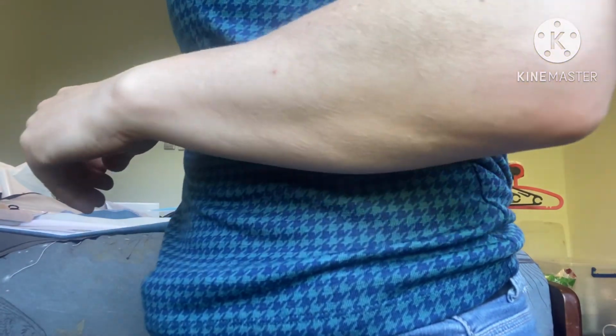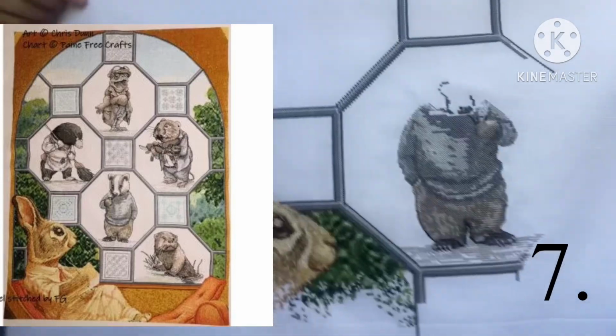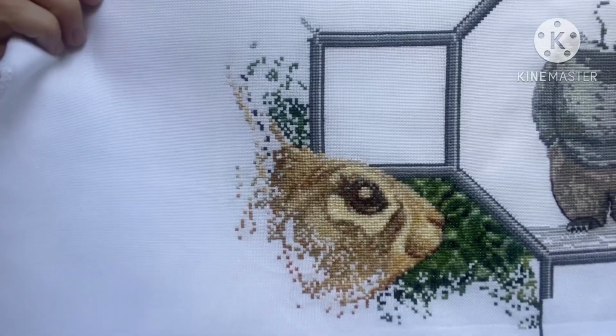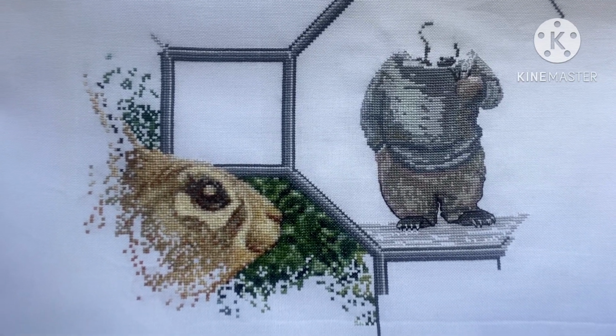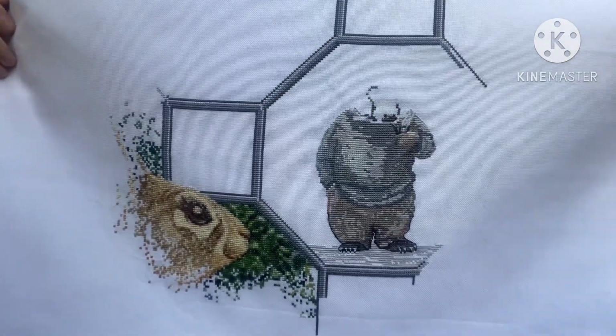Another almost full coverage. This is the Pain-Free Craft Sal, The Wind in the Willows. This is interesting because I've started the rabbit's head here, which is all full coverage, and I've finished the badger's belly. I started this on the 3rd of February 2022, so it's my second youngest. I'm stitching this on a 32 count Jobelin.